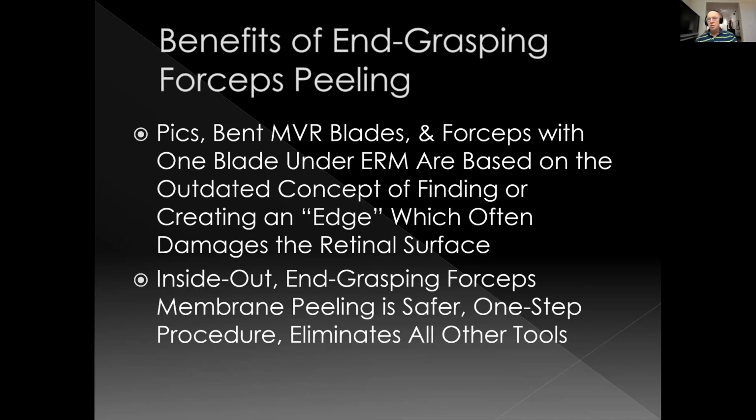If they're thick, you can kind of see the outside edge. But if they're thin and have specular reflection, kind of shiny, it's very difficult to see the outside edge. So you don't have to put a pointed object or something that damages the nerve fiber layer, or with a lot of downforce on the retina, like some of the scrapers do, or all of them do actually.